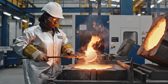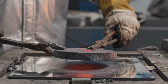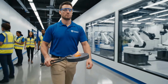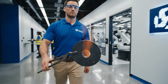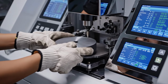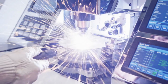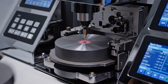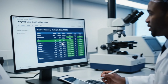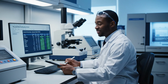Just seconds later, the precious sample, encapsulating the current state of the recycled steel's composition, is carried away. This small sample, a snapshot of the recycled steel's current chemistry, is swiftly transported to the on-site laboratory. Inside the state-of-the-art laboratory, the recycled steel sample undergoes rapid analysis using advanced equipment. Within moments, the precise elemental composition of the recycled steel, down to fractions of a percent, is displayed.